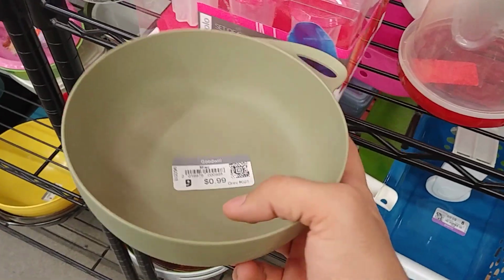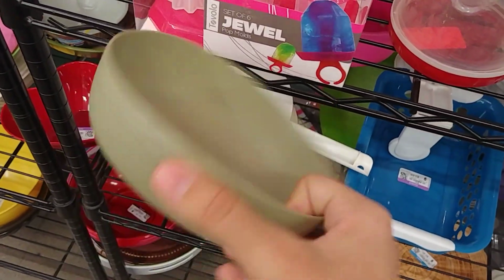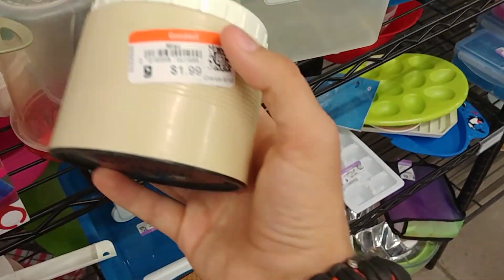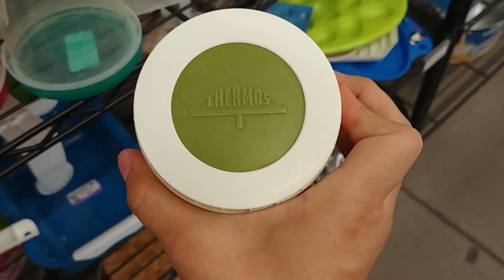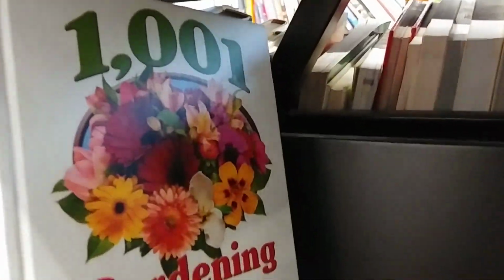This is really heavy duty. That's a really nice bowl. And there's this thermos. And then a book area. And look at this one. 1001 Garden Secrets.